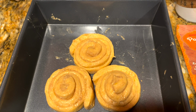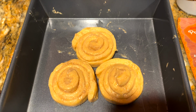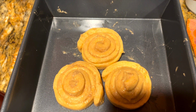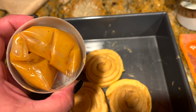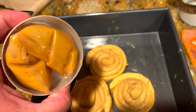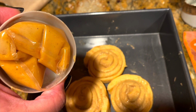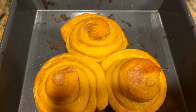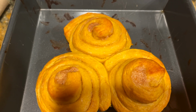Okay, I will say that they are a little messy. Mine unraveled, so I had to ravel them back up together. And I lost one of them along the way, so we have 3 now. Cool thing though is that it comes with this little pumpkin glaze to top with once they come out of the oven. So I'm super excited for that. The true test will be in how they taste. Alright guys, looks like these bad boys are done. We're gonna go ahead and glaze them with the glaze that was in the little canister.